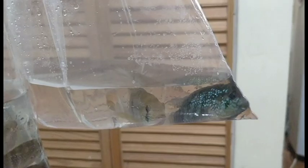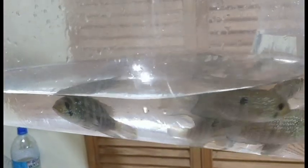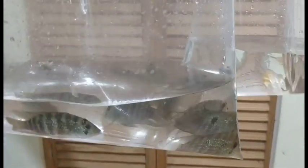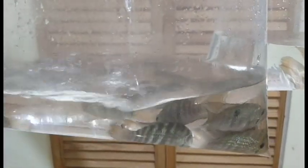In this bag I put two of the bigger ones. You can see the really nice colors on that one there. And some of the smaller ones that I got, I put in this bag. So when I get home a little later, I'll put them in the aquarium and we'll take another look at them.